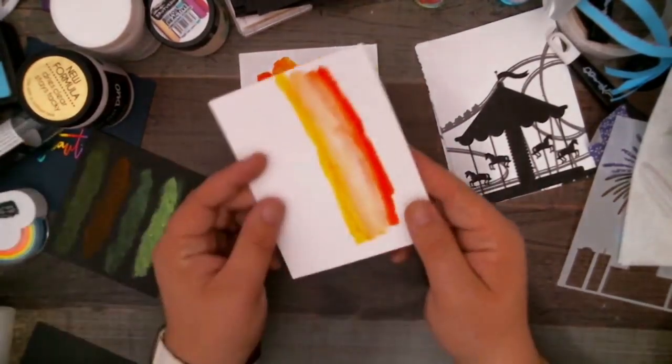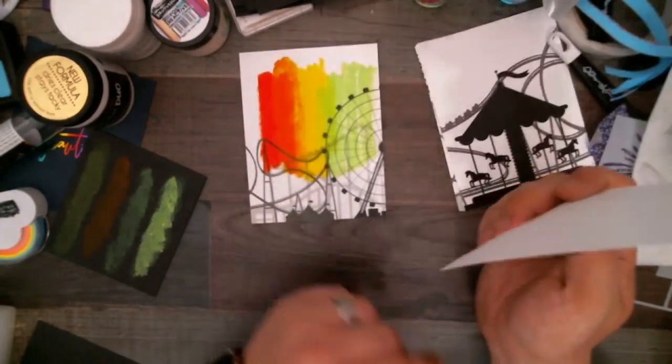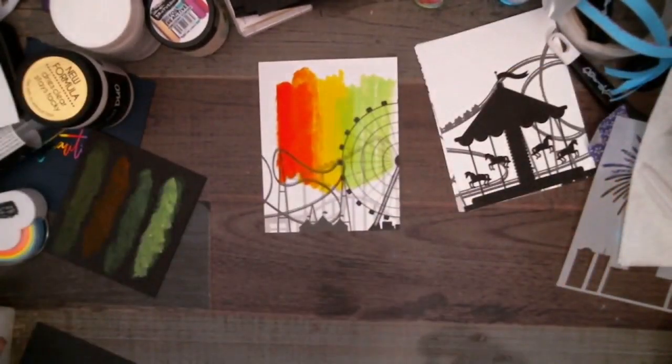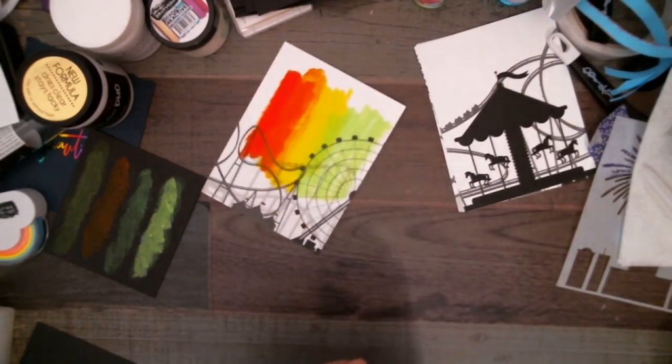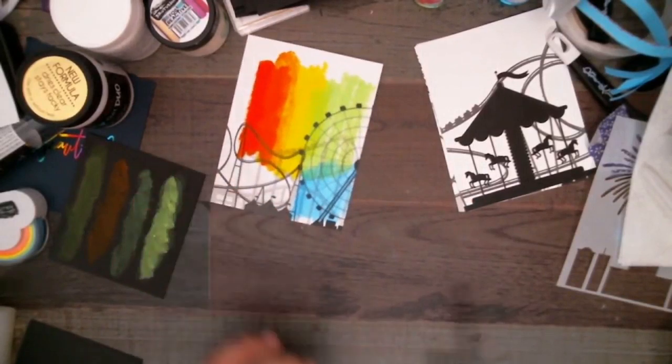I'm not sure, but see how beautifully these blended as they dry. What does the blue look like? I'll show you, my friend. Oh, that's pretty. That's so pretty.